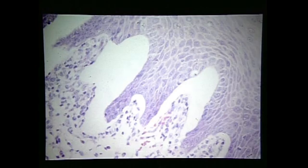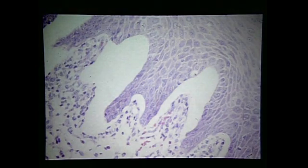Pemphigoid has clefts subbasilar, as you can see here, but systemic lupus has to be also added in the differential diagnosis, which starts at the level of the basement membrane as well. So this is a subepidermal cleft and a subepidermal dermatitis, with a couple of inflammatory cells.